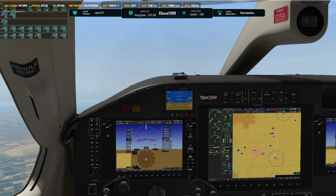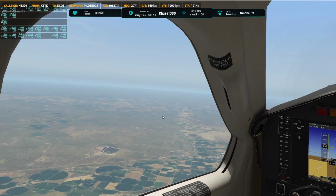Walker 169 is clear direct Cisco. Resume navigation. Clear direct Cisco, Walker 169.